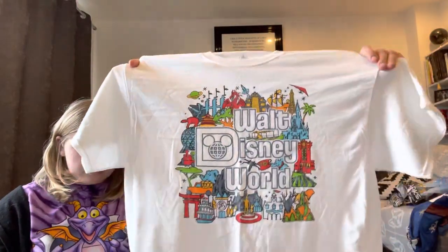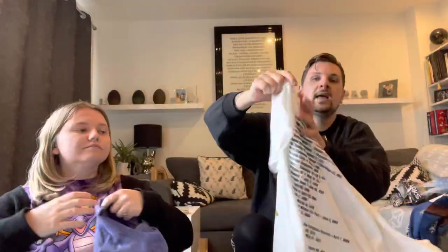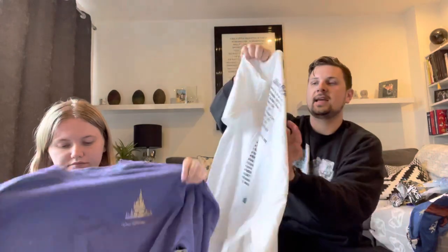Everyone was wearing this shirt, but it's so sick. It's just got Walt Disney World on the front with all some park icons. And then on the back, it's just got the dates that the attractions opened, starting from It's a Small World all the way up to Rise of the Resistance. Cinderella Castle, sorry, it starts off and then Rise of the Resistance, but I thought that was really cool.